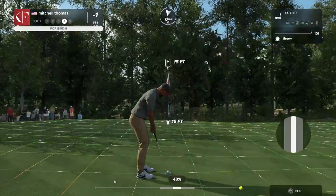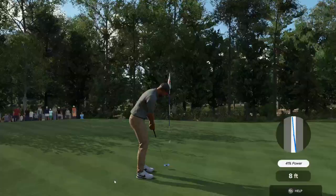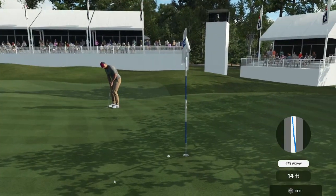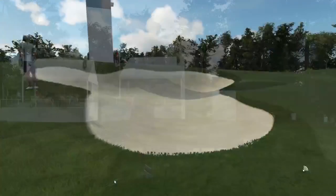A chance to move to a couple under the card with this putt. You know what they say, never up, never in. And with that, this player has finished their Q School final.